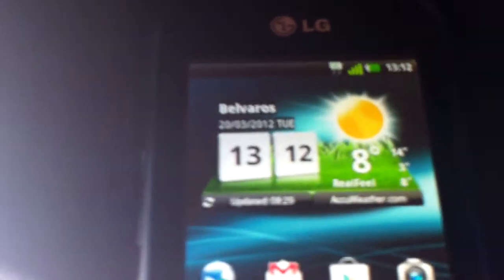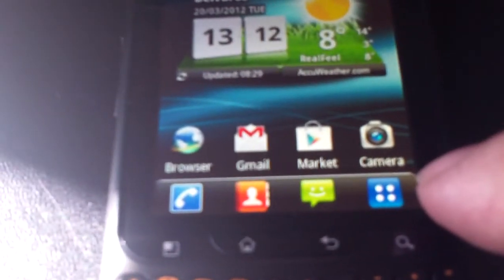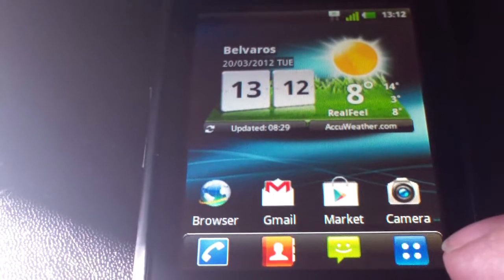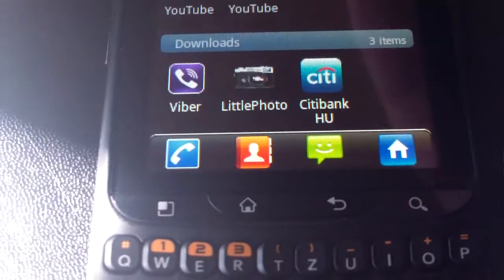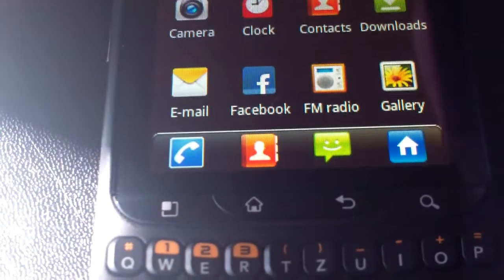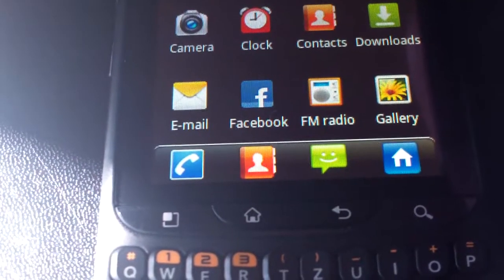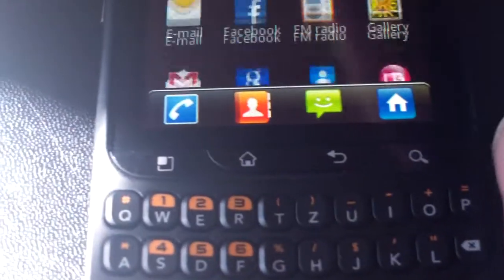Hi guys, this is one that we just picked up. It's an LG C660 called the Optimus Pro, available since around September, October last year, but now it's cheap as chips. It's about 89 euros, I think, this one was retailing at.